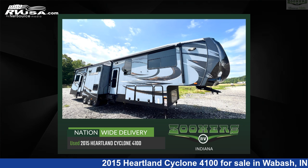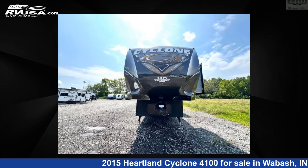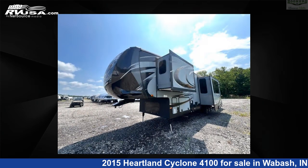This 2015 Heartland Cyclone 4100 is a fifth-wheel RV. It is located in Wabash, Indiana, 46992 and is offered for sale by Zoomers RV.